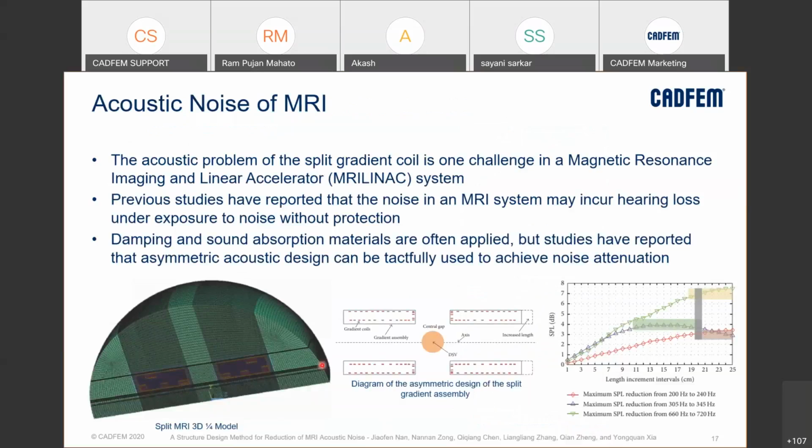Then coming into the MRI scan part. One of the major problems in MRI scans is the noise it produces, right? It can be so huge or so loud that it can actually incur hearing losses. So in order to understand how we can reduce the noise for different ranges of frequencies, or damp out the sound, reduce the decibel sound, there are multiple ways we can do it.